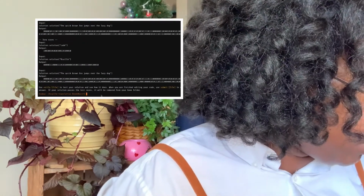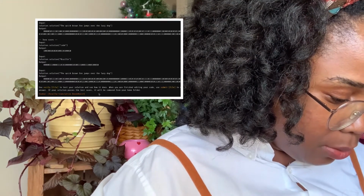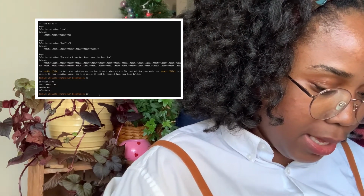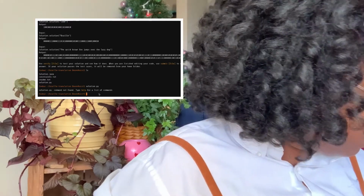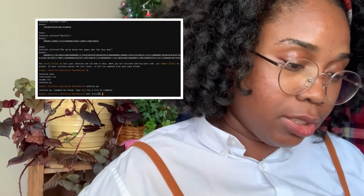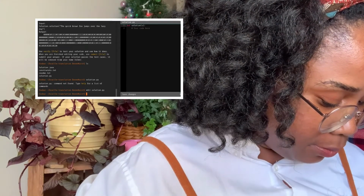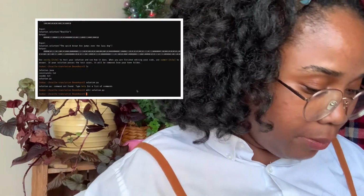But what I did find from doing some research is that if we do ls again, we can do the solution in Java or Python. So we can do solution.py. Did not work. Oh, okay, we have to do edit. Oh, and then this cute little Python editor pops out. That's pretty convenient and cute. And then we can close that with Command E. So I just closed that out with Command E.